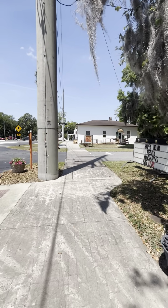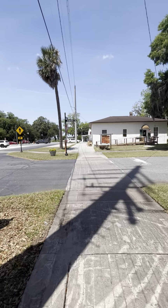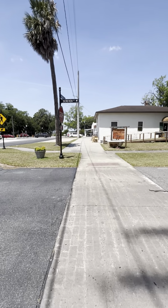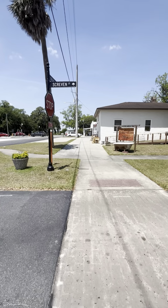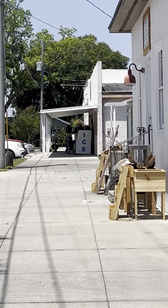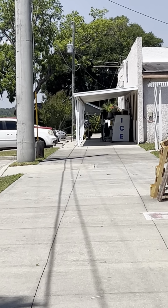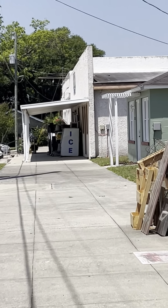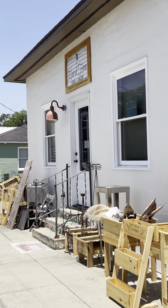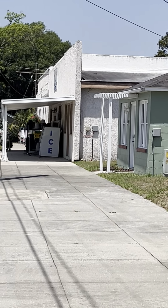And of course they have all your hardware needs, plants, fishing gear, that sort of thing. But if you need a key made, they can do that for you. So there it is just ahead. So rather than walking all the way over there, that's Marsh right here, just to give you reference. And then there's the hardware store.